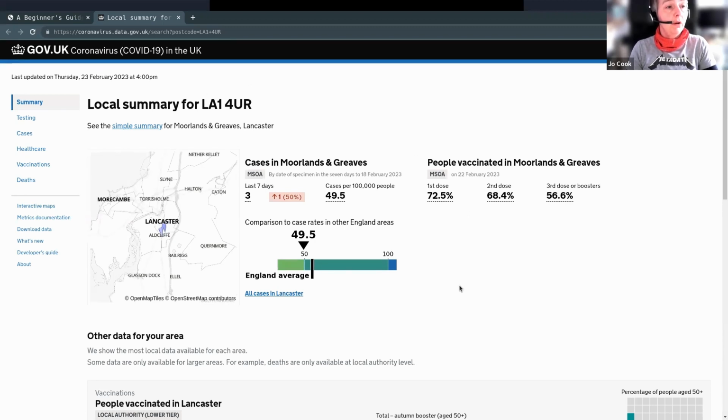Then we've also got here some boundaries that are output area boundaries, and we've got a cases data set here, which was updated on the 18th of February. We've got the vaccination data, which was updated on the 22nd of February. So that's all metadata, basically, and it's what makes this a useful web page.